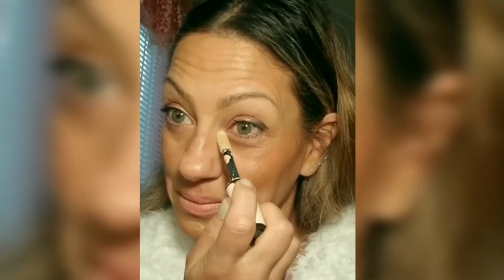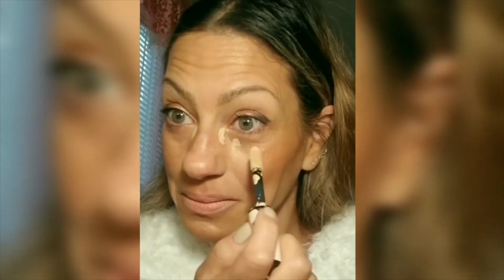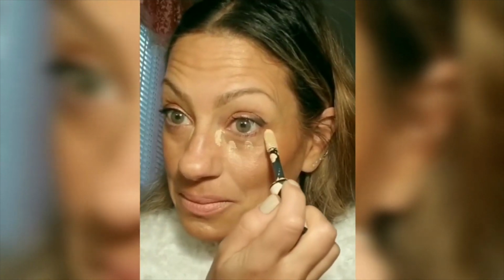Now today I'm going to be using my favorite drugstore concealer, and it is L'Oreal Infallible. This stuff has a lot of pigment, it's really thick and creamy, so you just need a little bit. And in this particular video, I'm going to show you how I do this technique where I really focus the majority of the product in the inner corner of the eyes and then on the outer corner of the eyes.